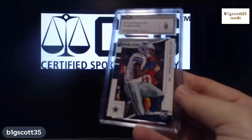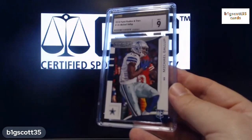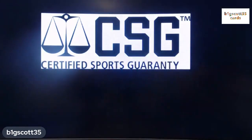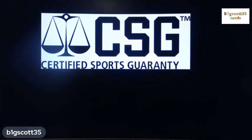Michael Gallup, rookie, Rookies and Stars 2018, 9. Now I think I purchased this at a show out of a box or something. So this one, very happy with. I picked this up on eBay.